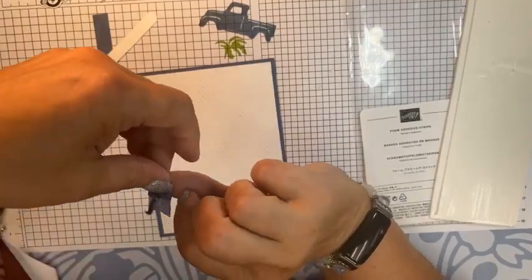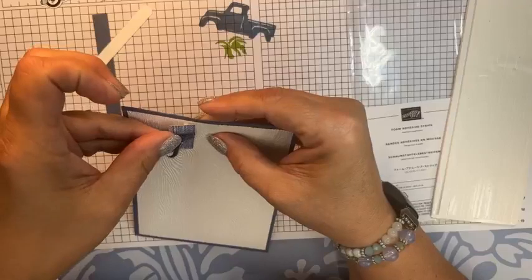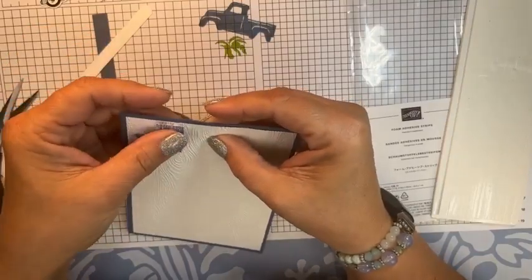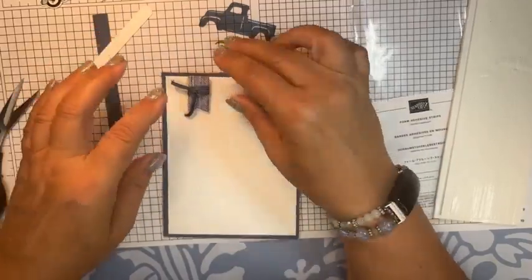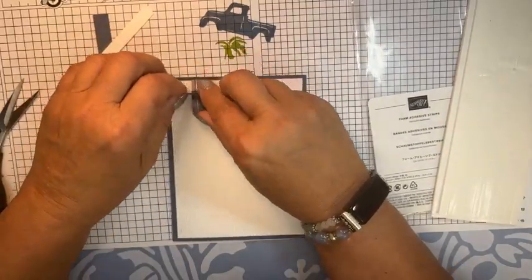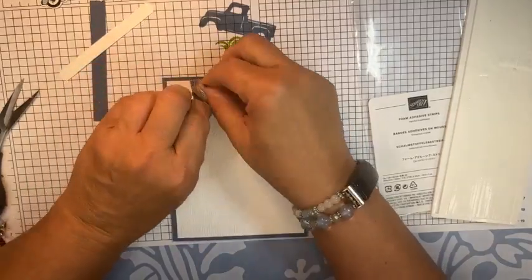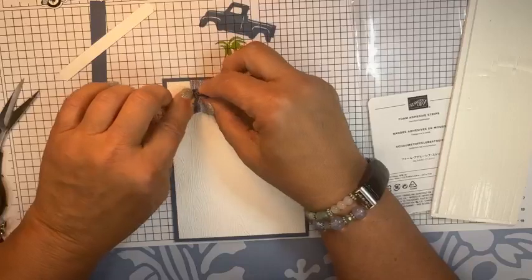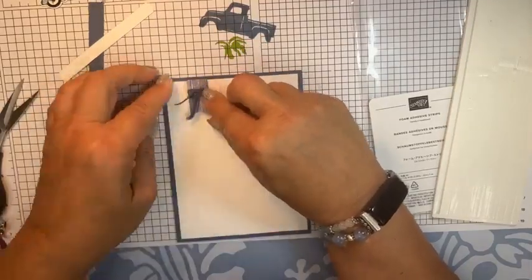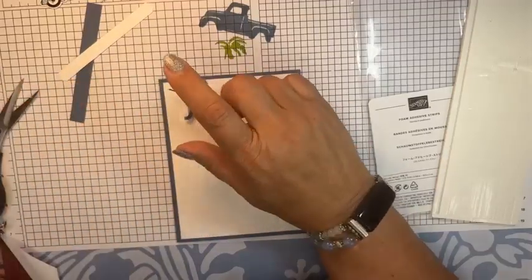There we go. I'm going to put that up here, right at the edge of my card. Now this card was cased from the online exclusive advertisement, and they did it as a Christmas card. I think it looks great as a summer card. So this stamp set has a lot of versatility.